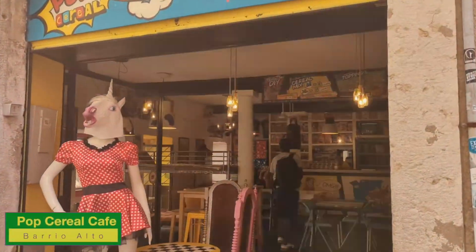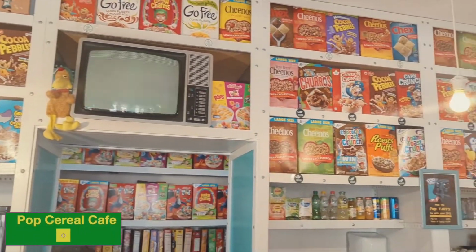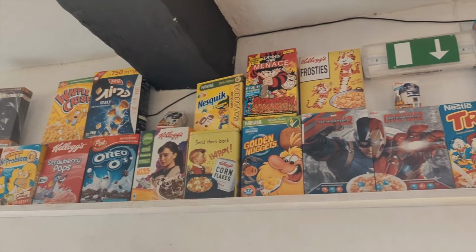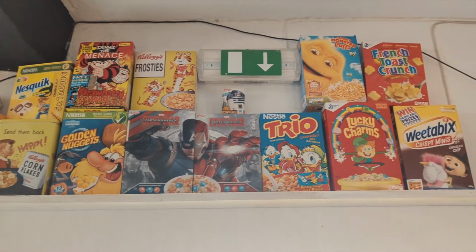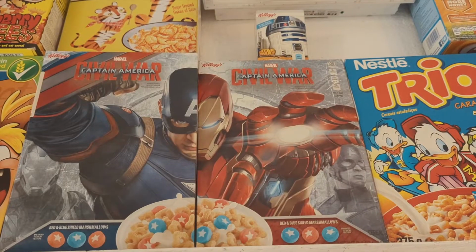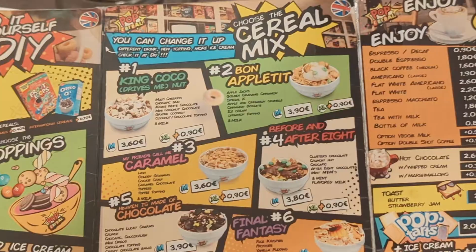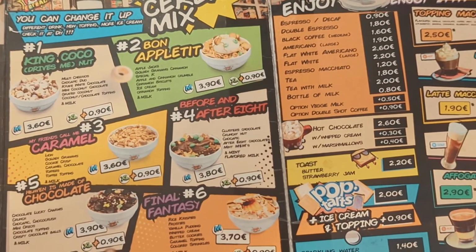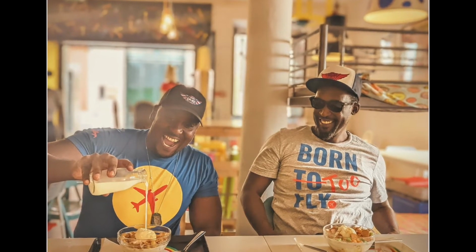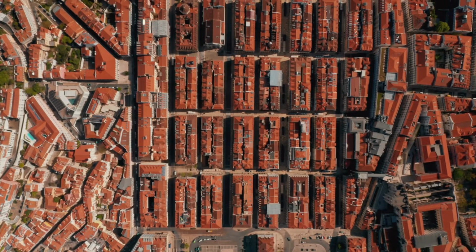Pop's Cereal Cafe is a really fun experience. They have a variety of cereals you can choose from, and you can make your own bowl or just try a suggestion from the menu. This place is not only for breakfast. You may come here for a different kind of lunch or dinner. We came at 4:30. This place has an old school decor, and you may even have a bowl of cereal in bed. Pop's Cereal Cafe is definitely one of those places that brings back memories of Saturday mornings as a kid watching cartoons.